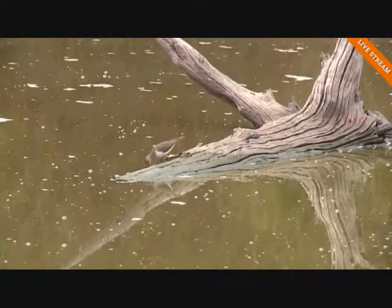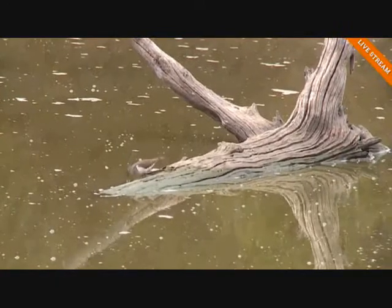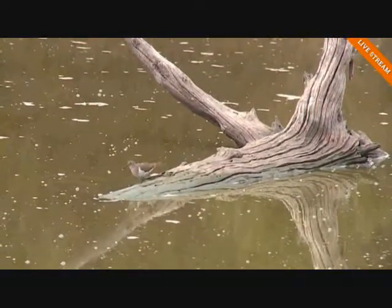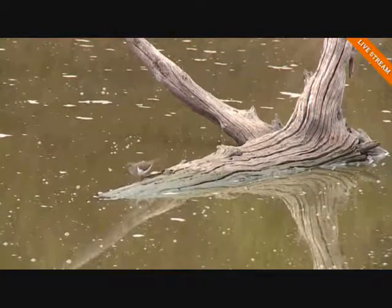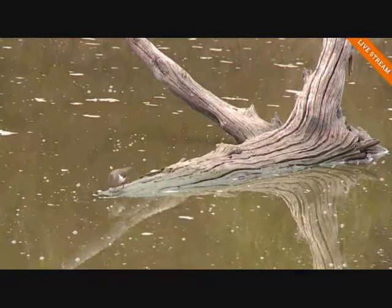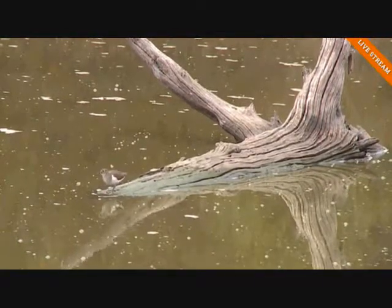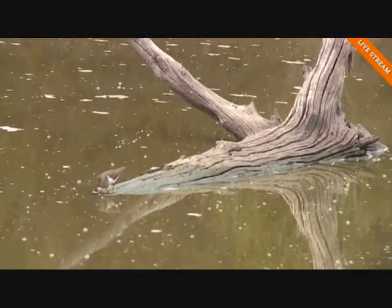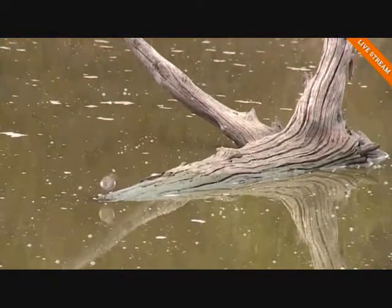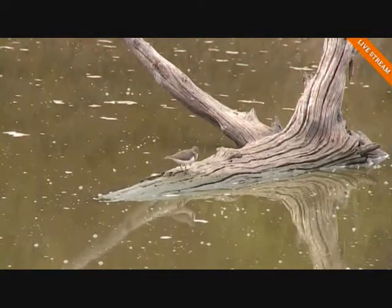Well, this looks to be a common sandpiper. They are very difficult birds to distinguish. They all look quite similar. But the common sandpiper has a very prominent white crescent in front of the wing that you can see, whereas the wood sandpiper, green sandpiper and marsh sandpipers, the other sandpipers you get in this area, will lack that white crescent.